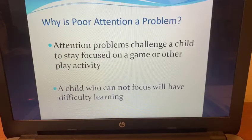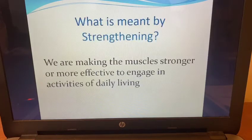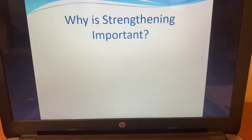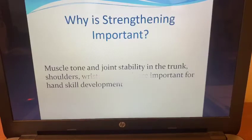Why is poor attention a problem? Well, attention problems challenge a child to stay focused on a game or other play activity. A child who cannot focus will have difficulty learning. What is meant by strengthening? Well, we are making the muscles stronger or more effective to engage in activities of daily living. Why is strengthening important? Well, muscle tone and joint stability in the trunk, shoulders, wrists, and hands are important for hand skill development.